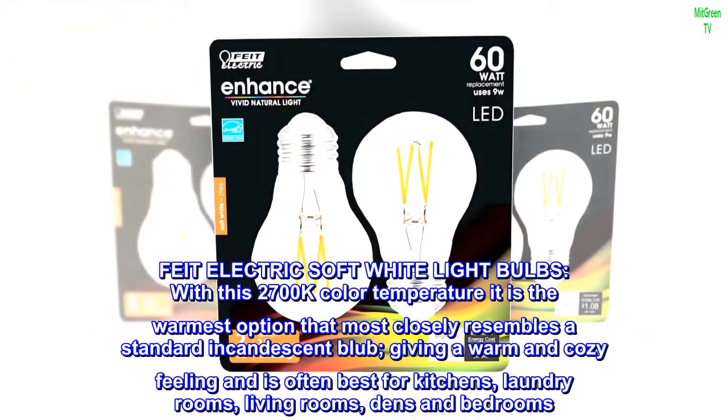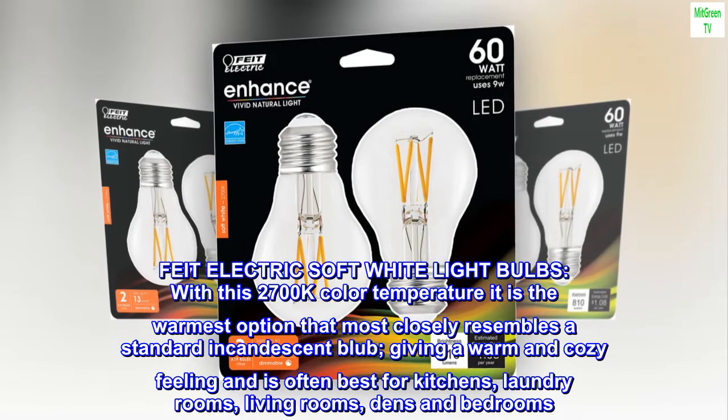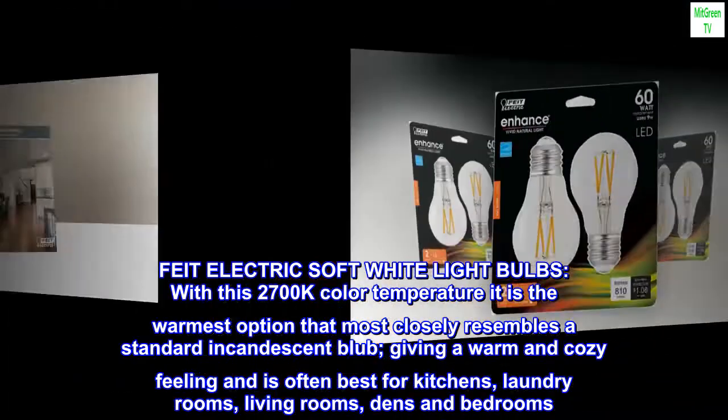Feit Electric soft white light bulbs. With this 2700K color temperature, it is the warmest option that most closely resembles a standard incandescent bulb, giving a warm and cozy feeling, and is often best for kitchens, laundry rooms, living rooms, dens and bedrooms.